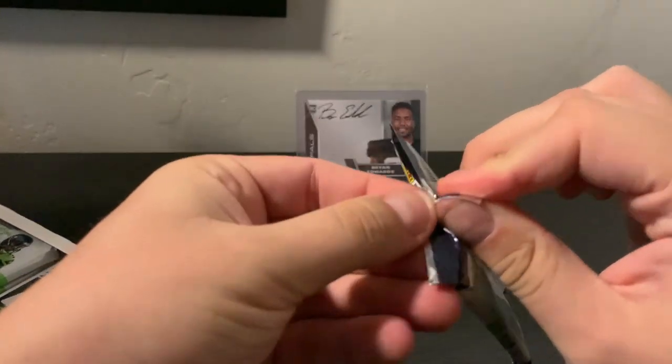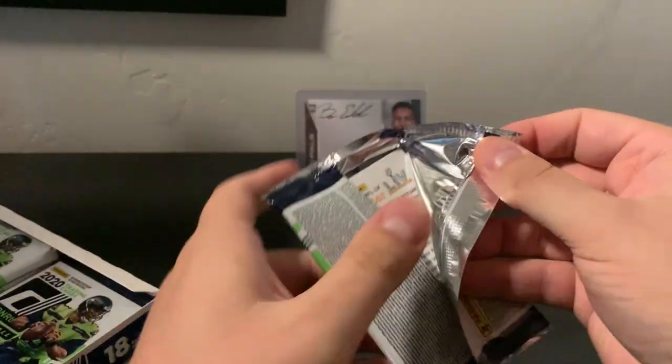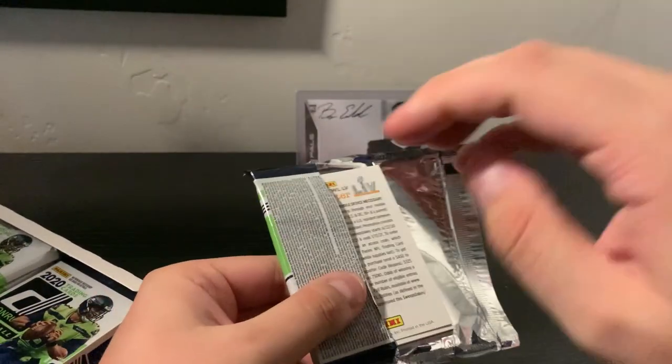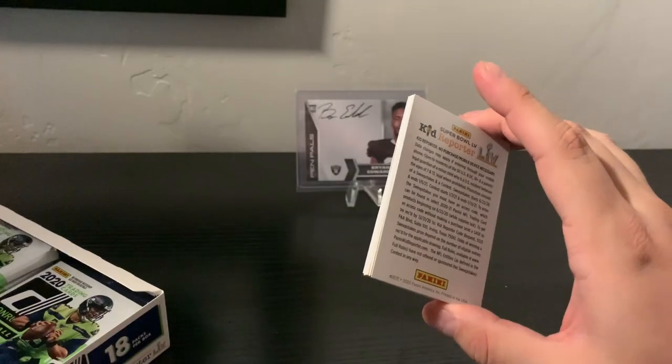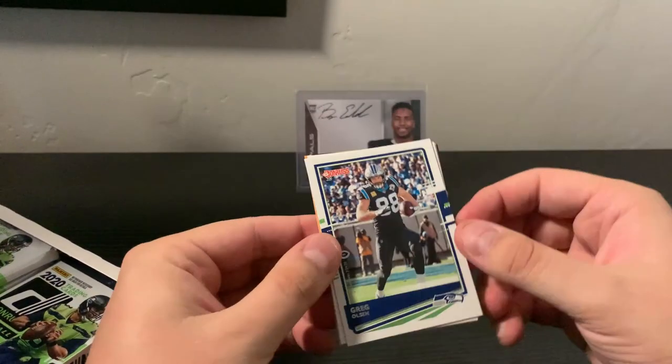All right, let's get right into it and not try to make this under a 20-minute video. I'm going to have to rip them pretty quick. Hopefully these packs don't give me as much trouble as the hoops were the other night, but we'll go ahead and kind of push through the base cards just to try to quicken up the video a little bit.